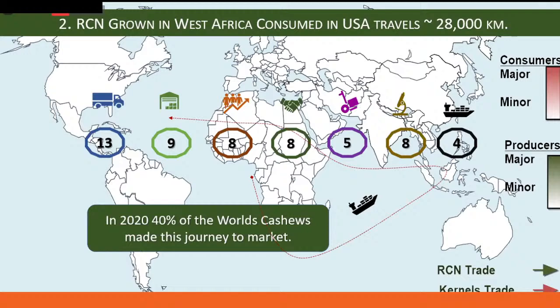Now, if we can close that gap, so if it costs, let's say, for the sake of argument, $350 to move the product from West Africa to Vietnam for processing, that means that if we can get the difference between the cost of processing in the two regions below $350, or significantly below $350, processing can work in West Africa. And that's possible now due to the advent of machines and technology.